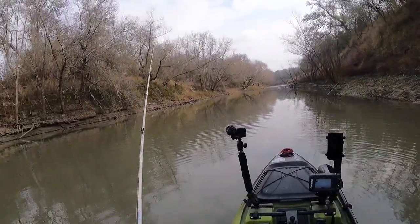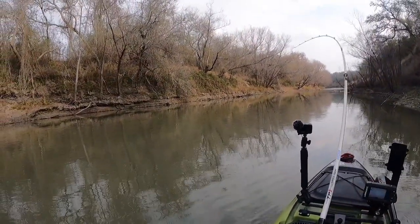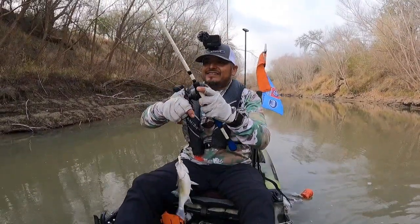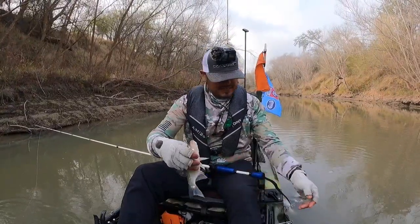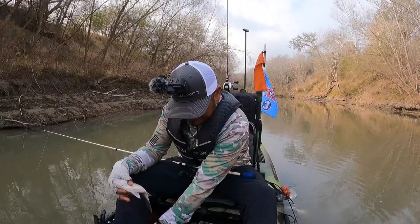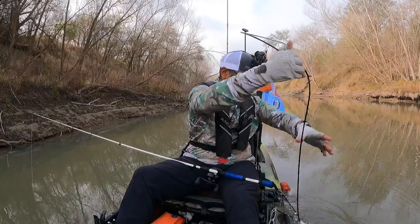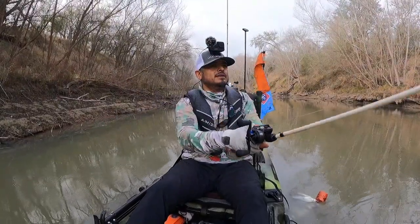Get us another big one. There we go. And these guys are freaking fighting like they're big ass fish. You guys have some energy, man. This is an easy 10 incher. You know what? Let's just measure. Let's double check. 10 and a quarter. It's 10. Okay. Good. 10 weight. Nice.